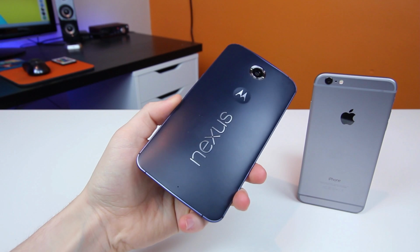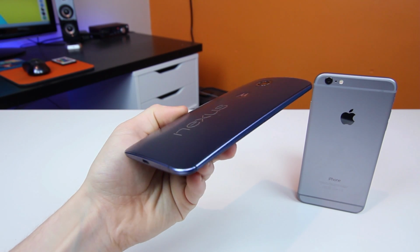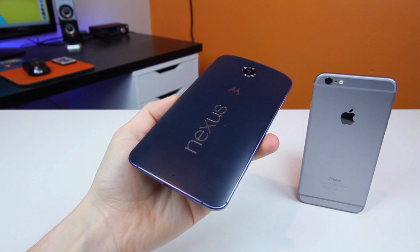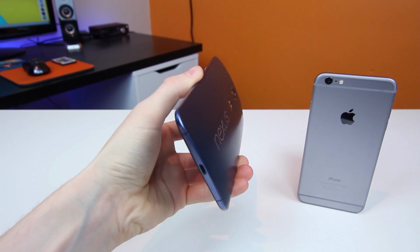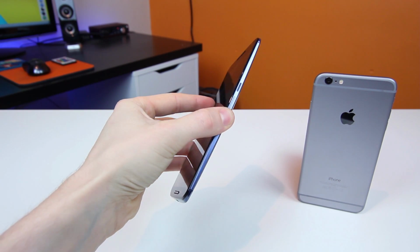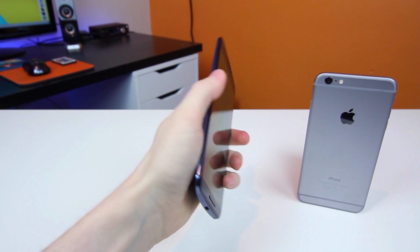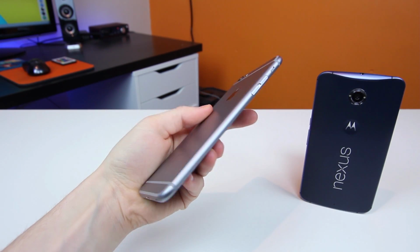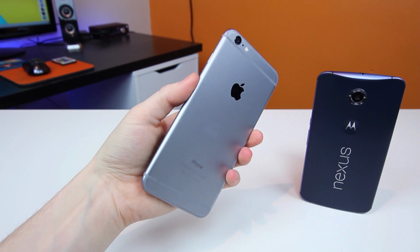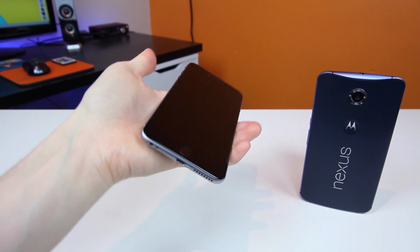Number 11, the Nexus 6 is more ergonomic than the iPhone 6 Plus. The back is curved with tapered edges that fit the curve of your hand, making the relatively big phone feel much more sturdy and comfortable in the hands. The sides of the device are also flat, which add much more space to grip the device when holding it with one hand, whereas the iPhone 6 Plus has curved edges and a flat aluminum back build, which is less ergonomic and also more prone to slip out of your hand.